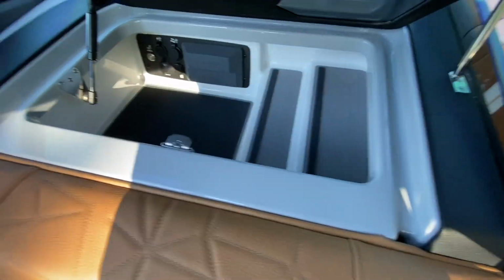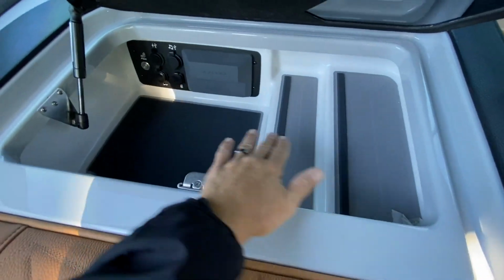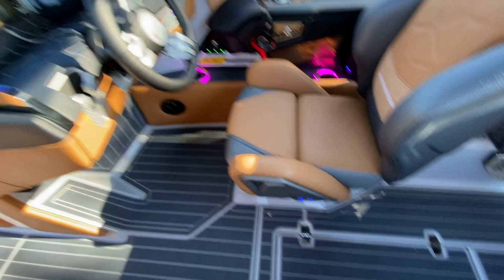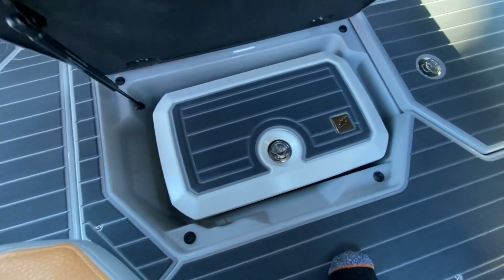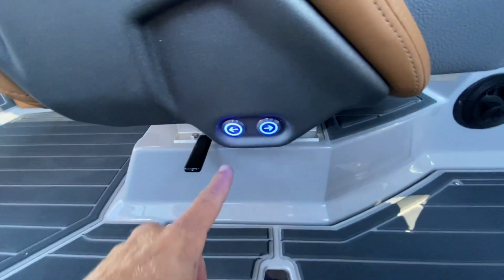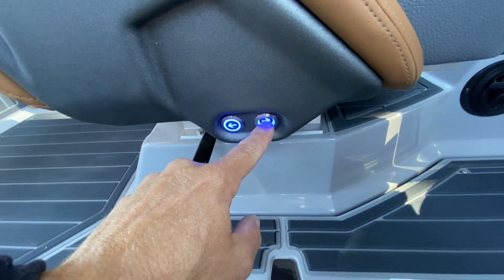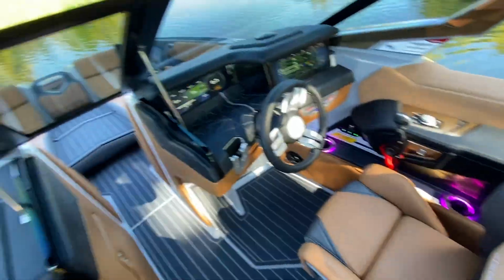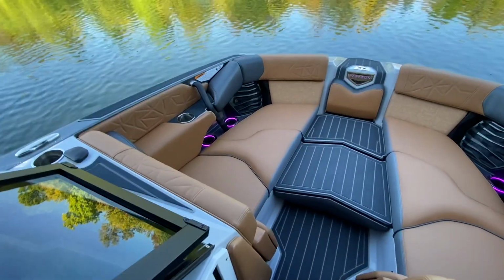Glove box, lots of room, couple levels, passenger side seat heat. This boat is equipped also with a heater and driver's seat heat. Cooler, power seat, it's one of those things I thought was goofy, and I got to use it, and I was like, all right, that's pretty cool.